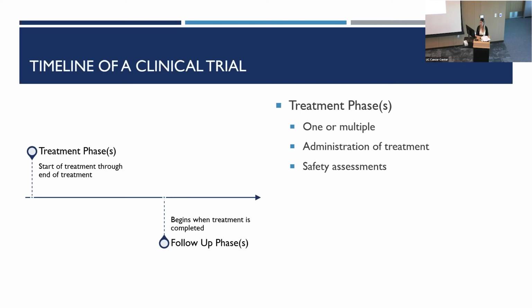There's also different forms of administration of treatment. Some might be familiar with just the treatment through an IV. There's also oral treatment, and there can even be intratumoral treatment. So be very familiar that there are different administration of treatments possible, and there might be a combination of some or all. And then we're also looking at safety assessments, as Christina also spoke about in her presentation.